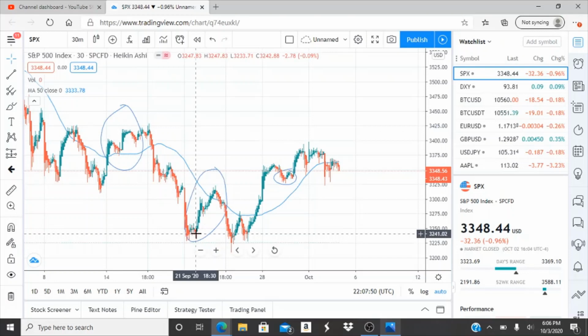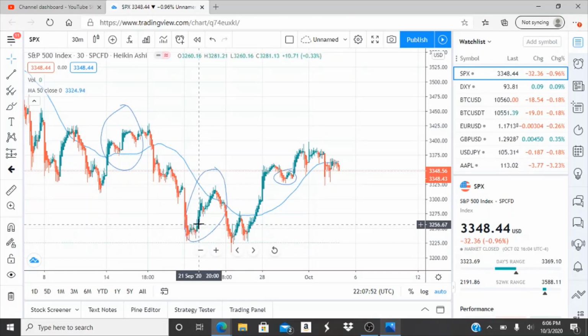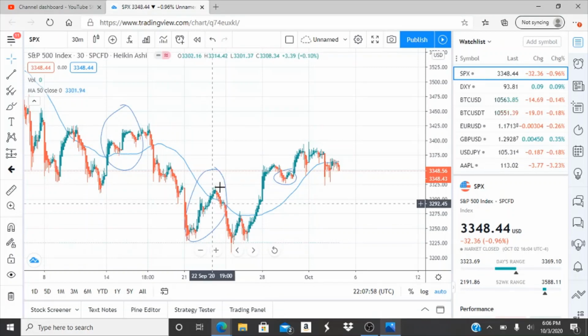And again, 21st rising up, and we land on the 22nd. So the day pretty much ended and started here at 32.61, and the end of the run on the 22nd, which was the date of the next pump, it reached up to 33.21. So again, rose up several points.